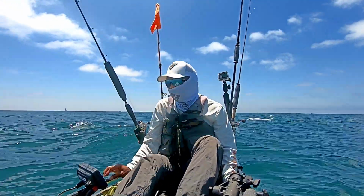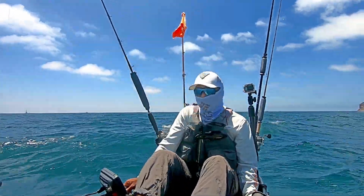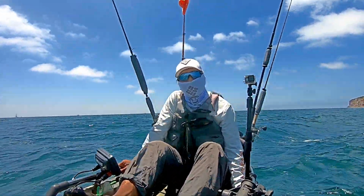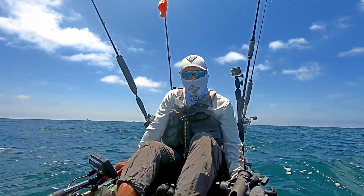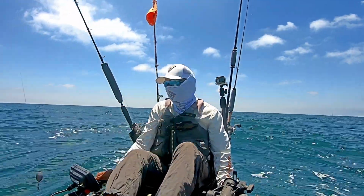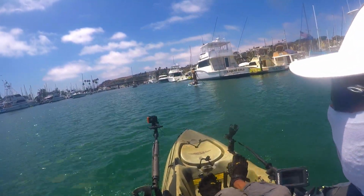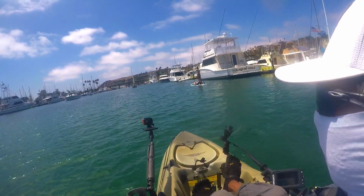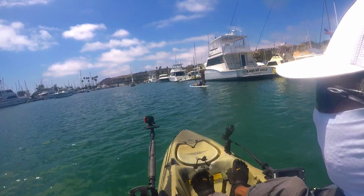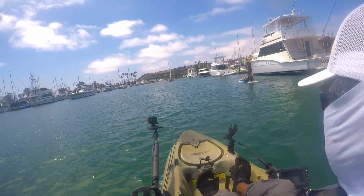Take a look at the water around me, notice that the swells are starting to become more frequent and slightly bigger. So after landing that bass, I decide to head straight back to the harbor. Now that I'm back behind the protection of that break wall, the waters are always calmer, and from here on out, it's just an easy ride back.